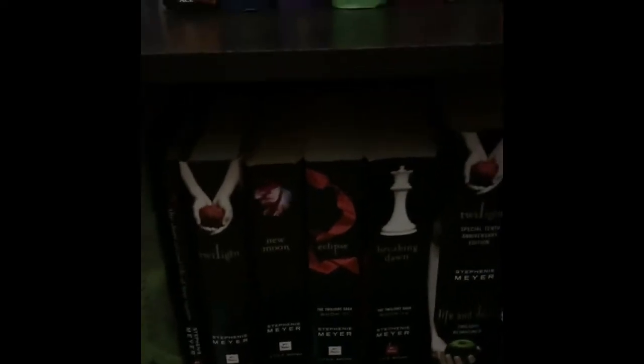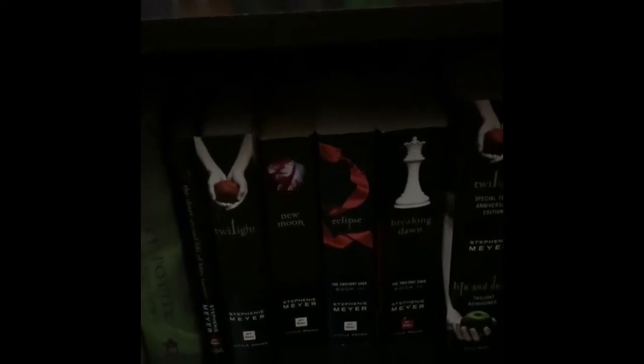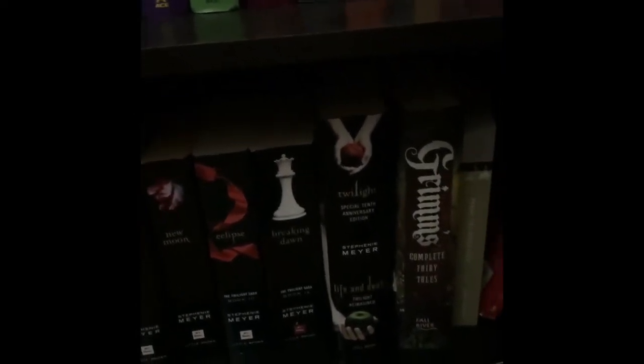Then of course I have my Harry Potter books, and then the other 2 are down here. And yes, I like Twilight. All right, I do. I got all the movies, I got all the books. I even got the book that has both sides. Okay, I got it. Of course, and I got Grimm's. I got Pride and Prejudice, The Wednesday Letter, and Interview with the Vampire.